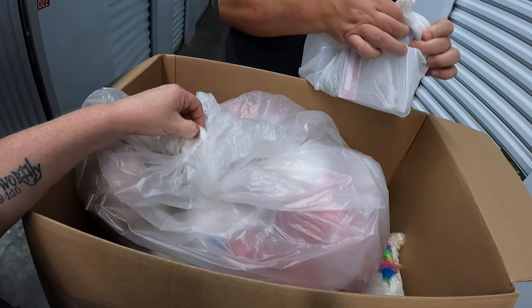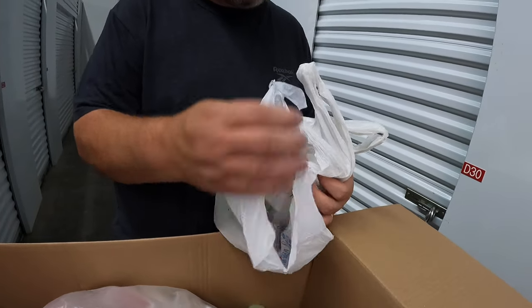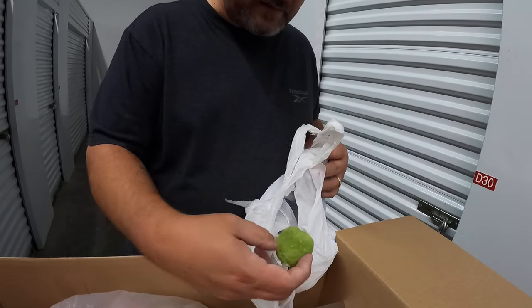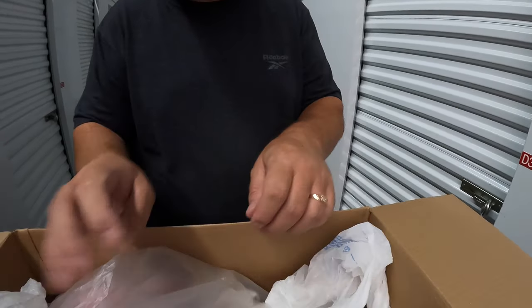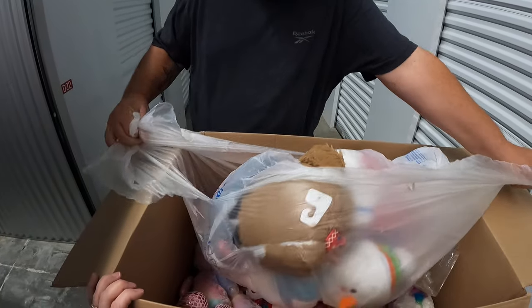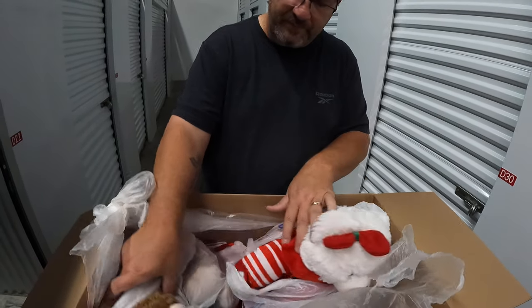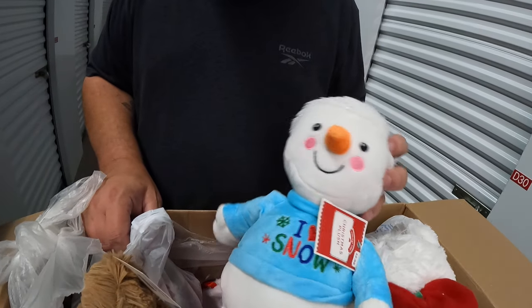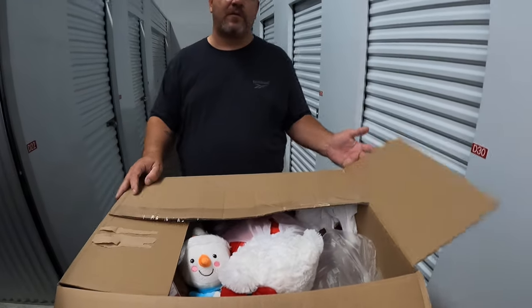Well, should we open the bag because people want to see? It's another dog. Christmas ornament. Another ornament. Fuzz ball. More cherry blossom something. And then this bag, more plushies. Aww, that one, and that one. They're so cute. And that one. Oh, I love snow. Cute. It's 100 degrees outside and we're up here talking about snow. There goes the lights.